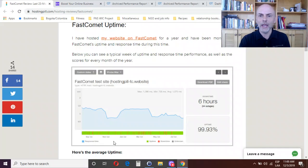So let me go ahead and switch my screen here. Okay. Actually, first I just want to show you again, I'm going to reinforce the uptime here on FastComet. Again, this is one of these people who does some testing on it, and they're showing a 99.93% uptime, which I think is excellent. They're showing 6 hours of outage.